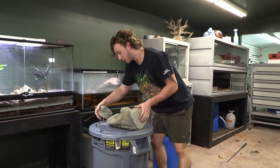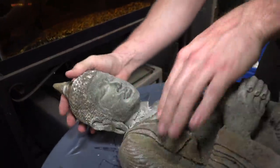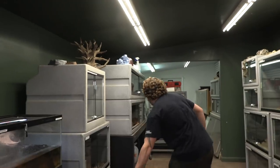Oh no, the Buddha! Oh, I'm sorry, Buddha. I broke the head a little bit. It's fine, just a little chiropractor work. Okay, there we go. It's okay. All right, guys, let's clean his enclosure.